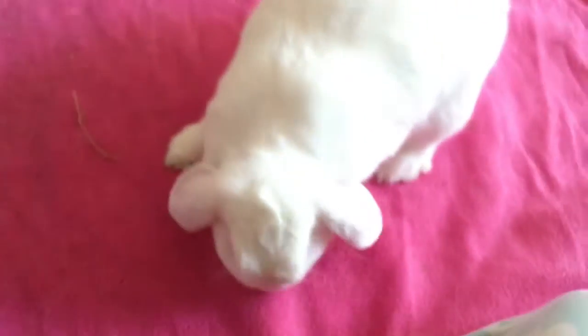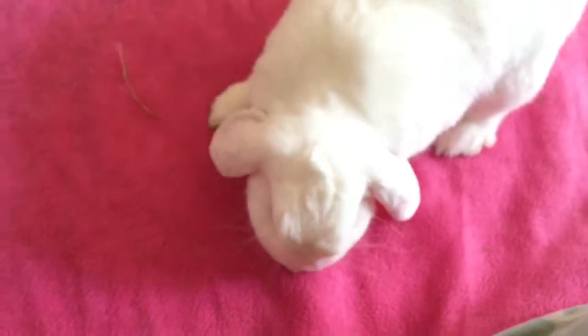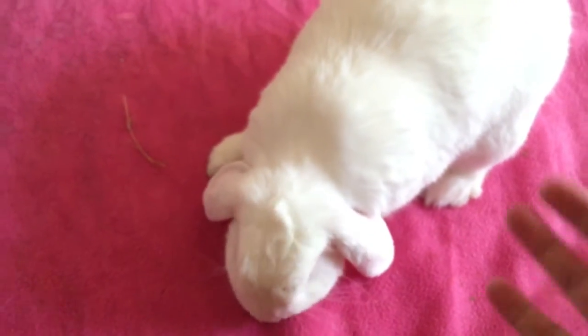So if your buddy is doing something that you don't want them to do and you want them to move, you don't need to pick them up. All you need to do is to just gently push on their bottom, and see, they nudge each other to get each other to move. So if you just gently push, then they should hop out the way. So it's a good little tip.